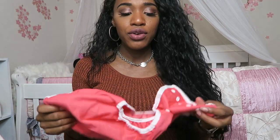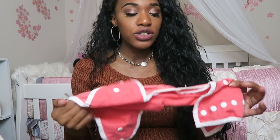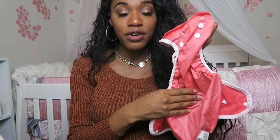Basically you can use the covers up to 3 times a day. When the baby relieves themselves, you can take it off, redo another one, wipe the cover down, and put it back on. So it's really convenient, it's super helpful. That way you're not constantly going through diapers. So that was really good.